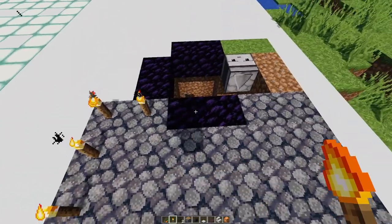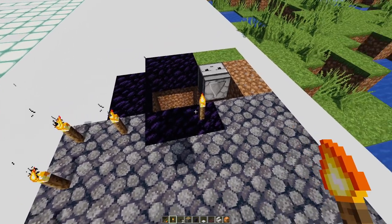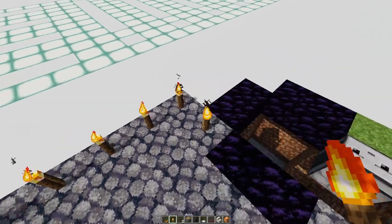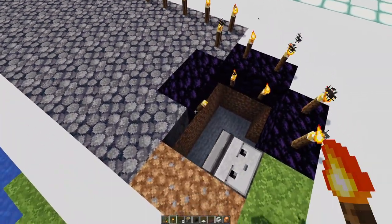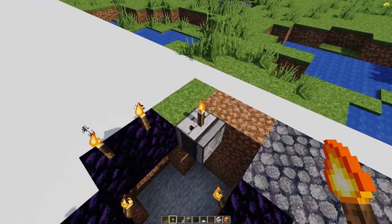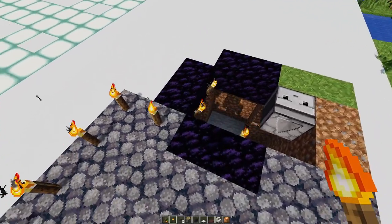And then these two blocks right here need to be immovable. So you don't necessarily have to use obsidian, but obsidian's what I used. But you can use any immovable block right there. And then for our elevator, we need like a 2x2 space right in here. And then you can put this observer facing up, because that's going to be kind of like the starting point, the floor for your elevator.